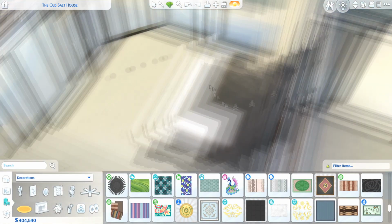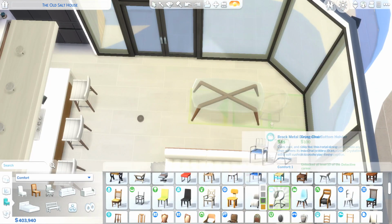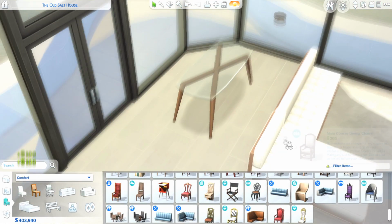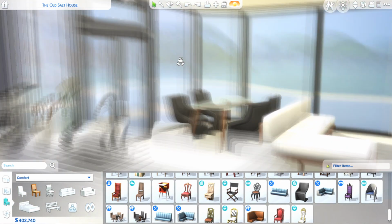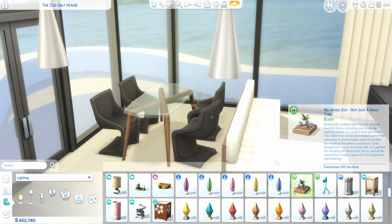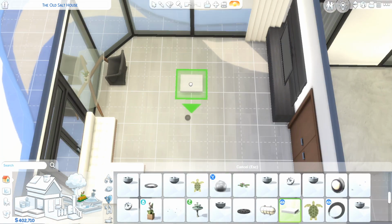using these sectional sofas, which are cool. I really like the sectionals in The Sims 4. I know you can place them on a diagonal. For some reason, it just didn't want to work as I was building this. So yeah, also this is a little bit cramped. I tried to squeeze in a dining area over here overlooking the bridge. I thought that was a really good view to look at when you have a dinner party or something.